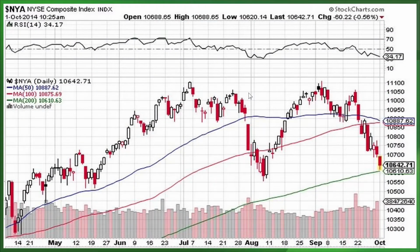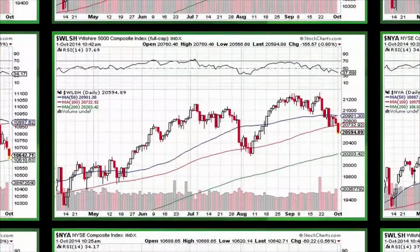Next up, New York Composite, the NYSE Composite. Boy, it gave up its 100-day a long time ago. That's the red line on all these charts. 50 is the blue, red is the 100, 200-day is the green. Look at NYSE, it's going to bounce off the 200-day. Watch that one as a key breadth indicator.